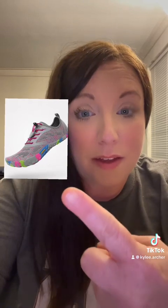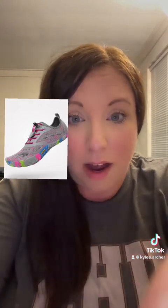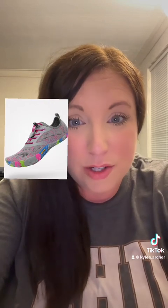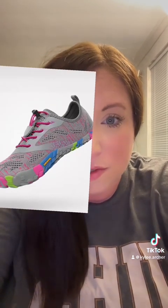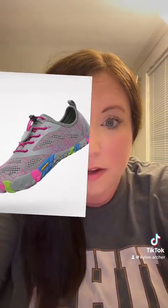So I feel like if we would have gotten the ones that are like one piece, here, let me pull up a picture, I'll show you. Yeah, so maybe something like this that doesn't have shoestrings and maybe not the holes in the shoes. I don't believe those have holes. I could be wrong, but something like that would have been better than what we had.